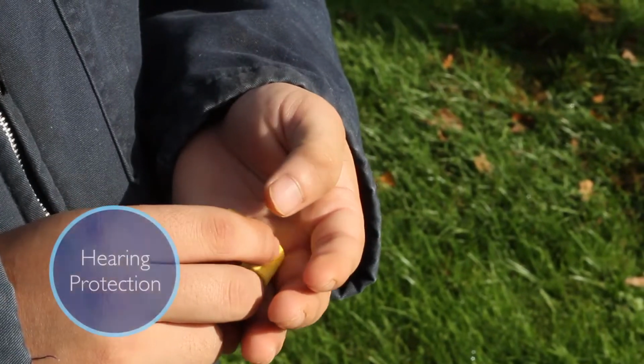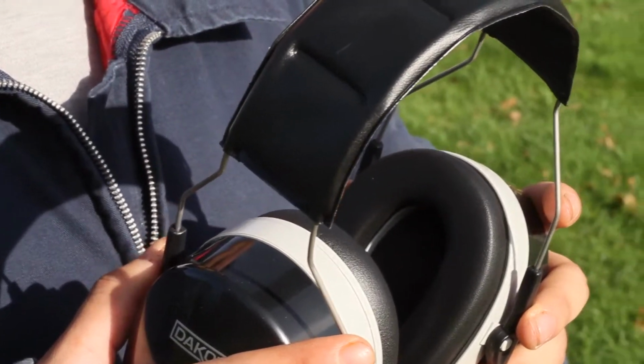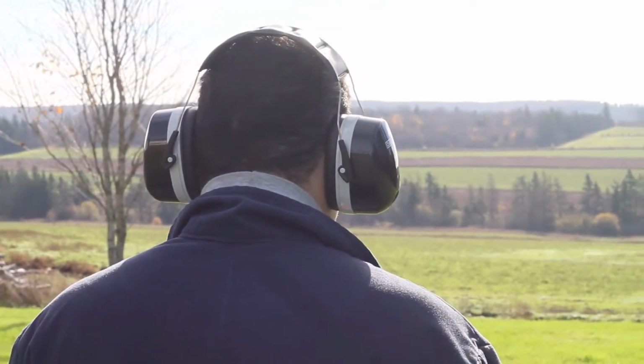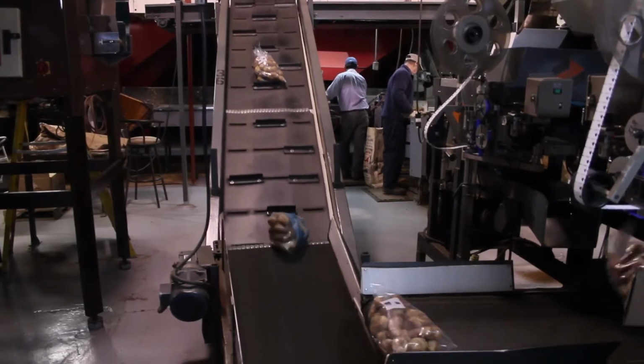Hearing protection. Use hearing protection when you are working in noisy environments such as around saws, combines, tractors, and some animals. Failing to use ear protection could result in a permanent loss of hearing. Hearing protection is needed for noise that exceeds 85 decibels. The rule of thumb is if you can't hear a person who is only an arm length away from you, then you should be using ear protection.